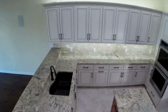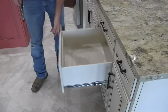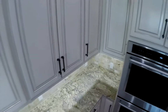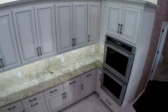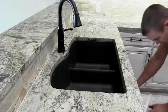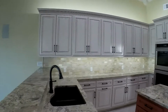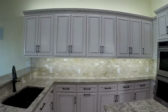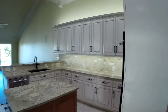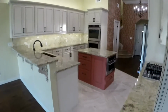Everything is soft close, did all kinds of customs to accommodate what the customer wanted. We've got some spice racks, just different types of customizing. That is a composite crushed granite sink. And we've got a double trash can pull out. Some tucked away big drawers. Like I said, everything soft close.